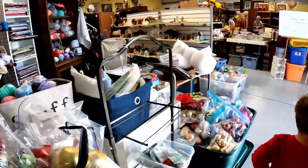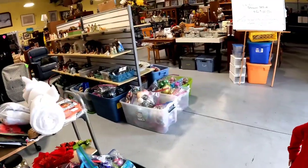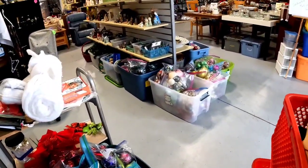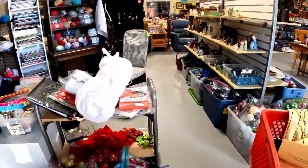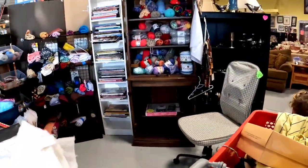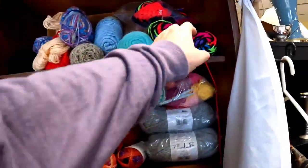So now me and my friend, who thus far has refused to get in the buggy, however, you will see here in a minute, he does decide to get in the buggy. We are going to take a look at some yarn. You see there's a whole bunch. So when you see a ton of yarn, I just kind of go in, see if anything catches my eye.